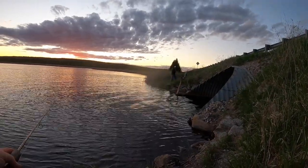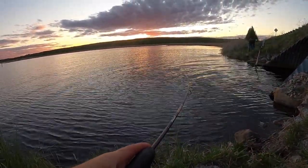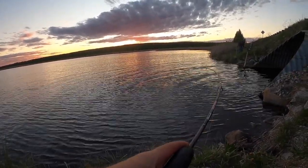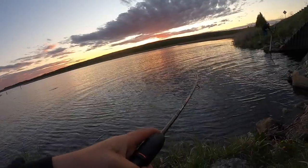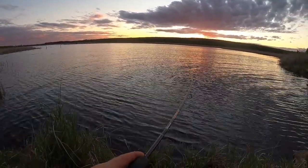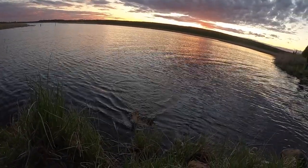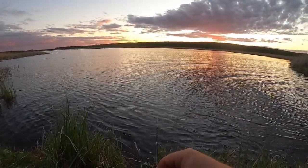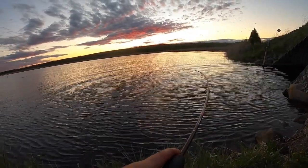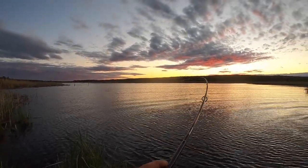Eric's got one too. Oh, triple. This feels like a big one. That last one was small, but this feels like a good one. Yeah, that don't happen often. There we go. That's a big fish. Ah, he's a little one.